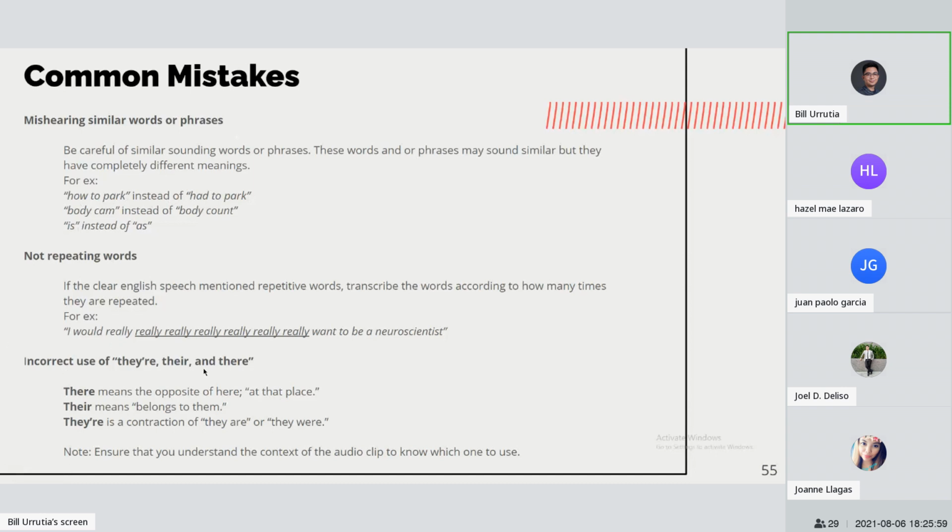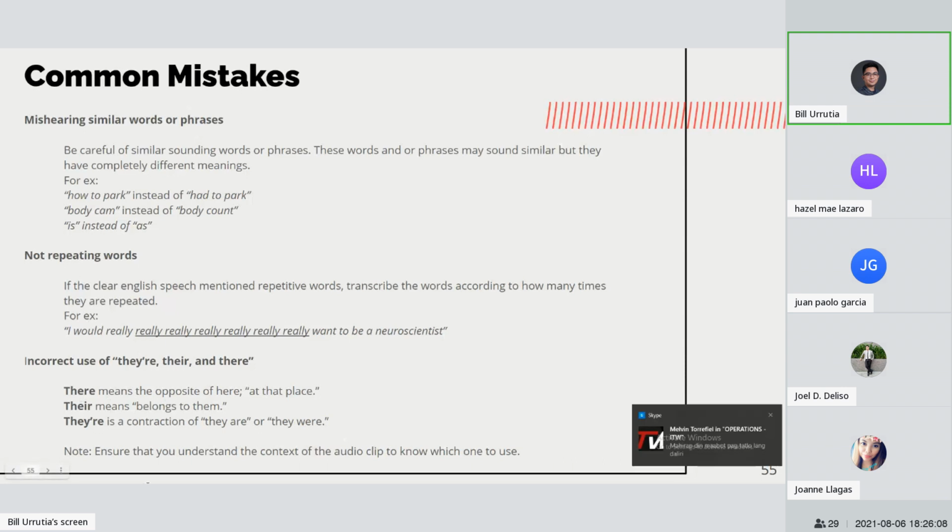Incorrect use of there, their and they're. Okay, so basic English also. There means the opposite of here, at that place. Their means it belongs to them, and they're is a contraction of they are or they were. There, their, they're. Diba? So how do you know? How do you know which one to use? Diba? Kasi ensure that you understand the context. Again, context. We need to understand what they're saying and what they're talking about for us to be able to transcribe accurately and efficiently, right?